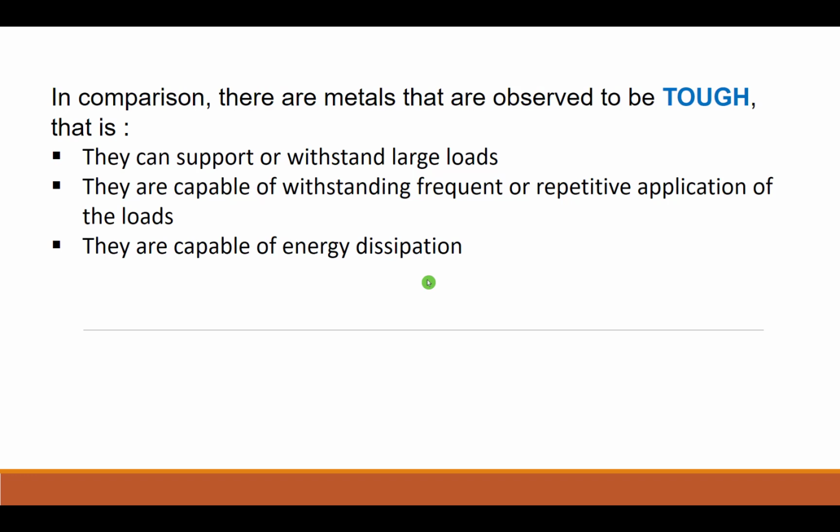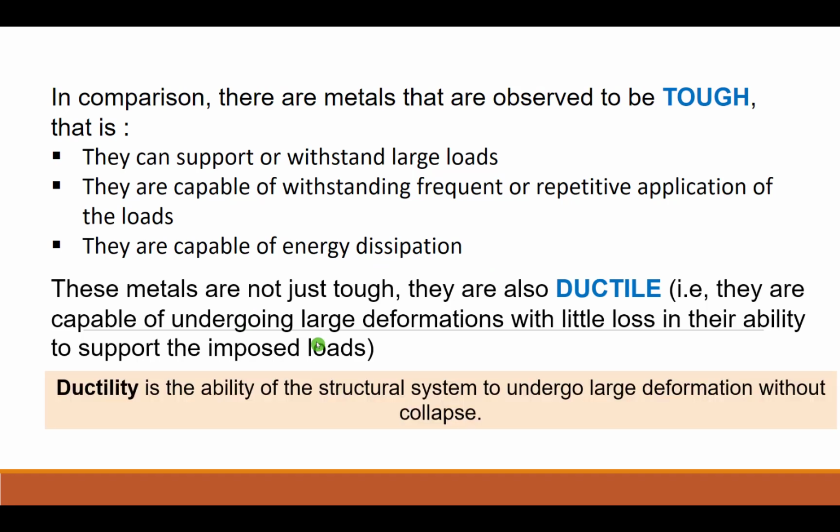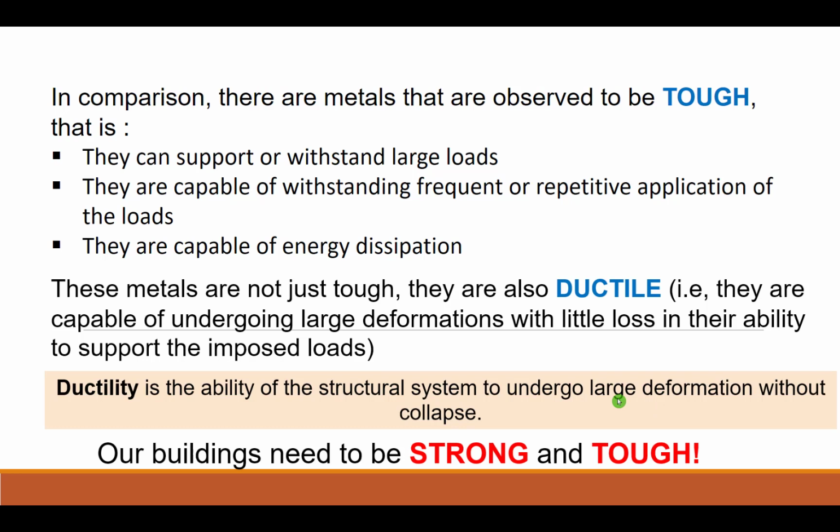They are also capable of withstanding frequent or repetitive applications of loads, what we call cyclic loading, and they are also capable of energy dissipation. Being tough may also mean being ductile, meaning it can undergo large deformation without loss in its ability to support the superimposed loads. Ductility is the ability of the structural system to undergo large deformations without collapse. All in all, we need our structures or structural elements to be strong and to be tough.